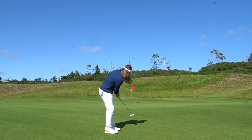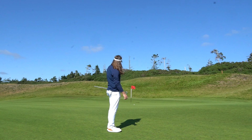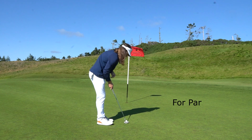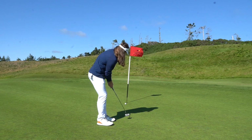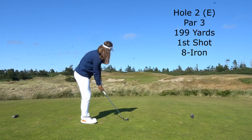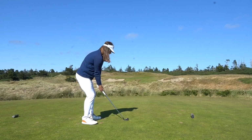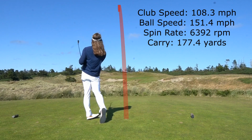This was a really fun course to play as well. Definitely more challenging than Sheep Ranch, which I played yesterday. The biggest difference was it was a little bit longer. I think some of the yardages I put up in the video might be inaccurate, because I just took basically the tips of the scorecard. I do think there are some tee boxes that are actually further back than the tips on the scorecard, so if some of the yardages seem a little off, that's probably why. Just giving you a heads up there.